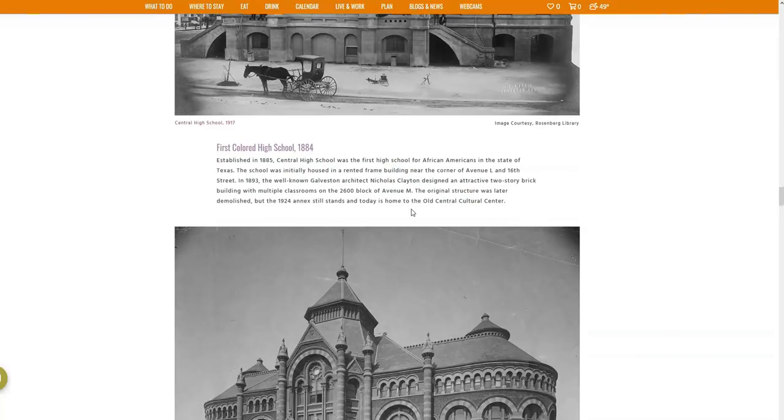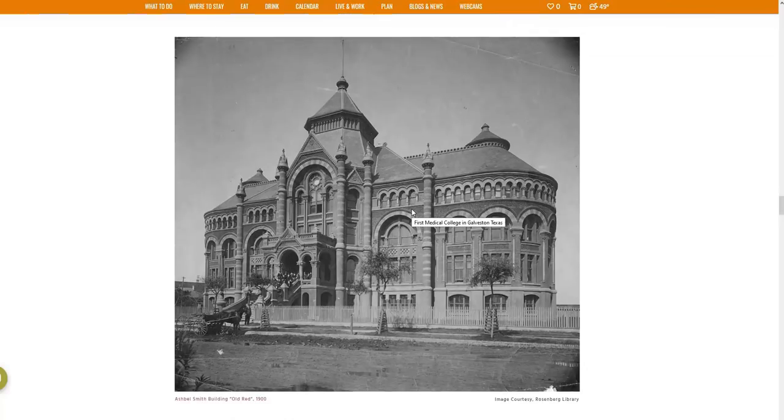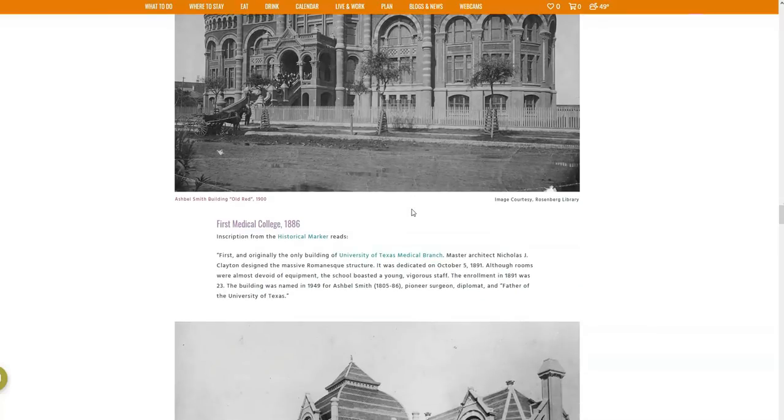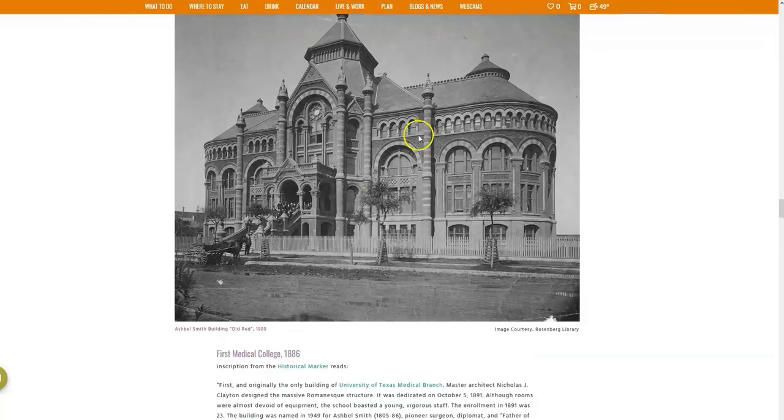Okay, I guess that was from segregation times. And, oh my gosh, look at this one. That's an awesome looking building. This is the First Medical College, 1886. And again, what do you think?